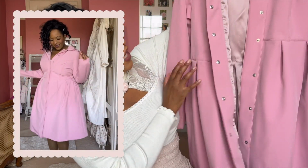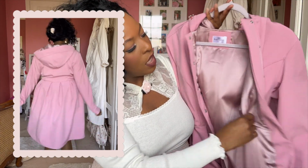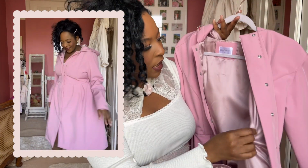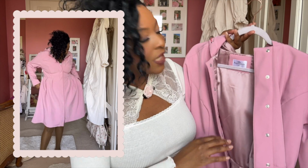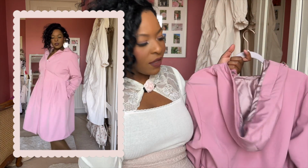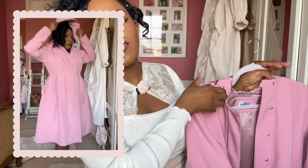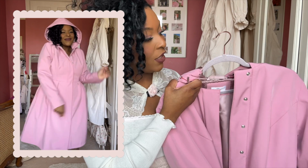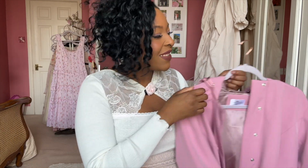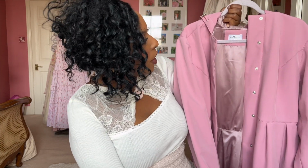So it flares out, and you can't tell that underneath this satin lining is a fleece layer, so it is actually really warm. It has a hood, which is practical, and it almost looks like a dress itself when it's done up and closed up, which is everything I was looking for in a raincoat and more. I cannot tell you how many compliments I get whenever I'm wearing this. And I managed to convince my mum to get one in purple too.